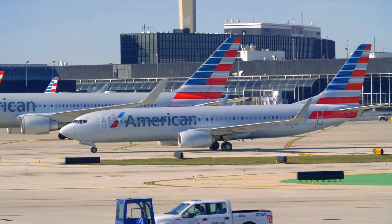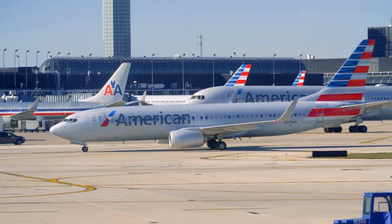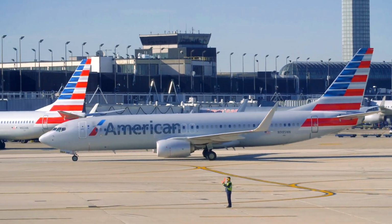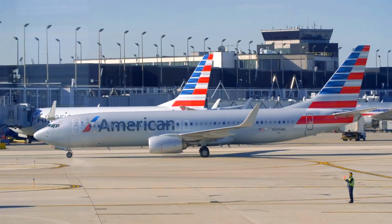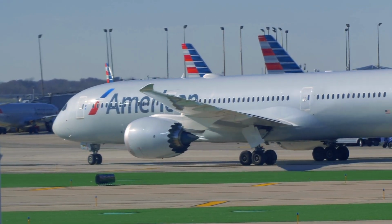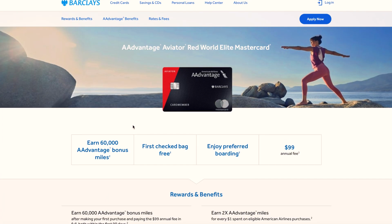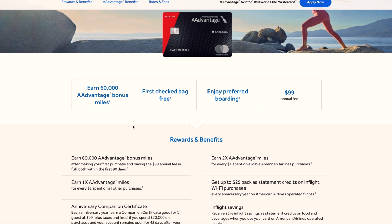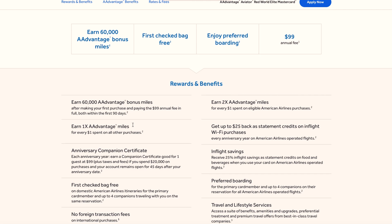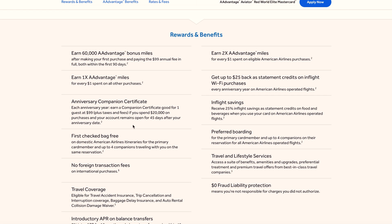Next, let's check out an exciting card. This is the Barclays Advantage Aviator Red World Elite MasterCard, or as I like to call it, the Barclays American Airlines card. And here's why this is a must-have if you're flying with American Airlines. First up, the sign-up bonus. This one is a breeze. Spend on anything after you open the card, and boom, 60,000 American Airlines miles in your account. Buy a coffee, buy a pack of gum, anything, and those miles are yours.